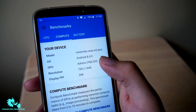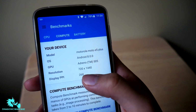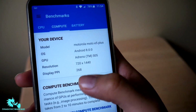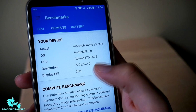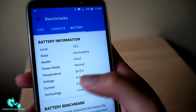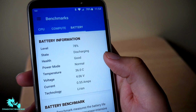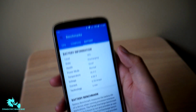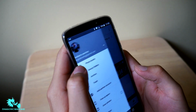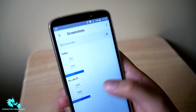Compute, it has Moto, Android 8.0, Adreno TM505. Screen resolution is 720 by 1440, so it's not 1080, and the display PPI is 268. Battery, of course, is discharging, so I'm using it. Temperature is 36 Celsius. Voltage is 4.06, all that cool stuff. I'll show you the benchmark results I got on this in just a little bit. Albums, screenshots.